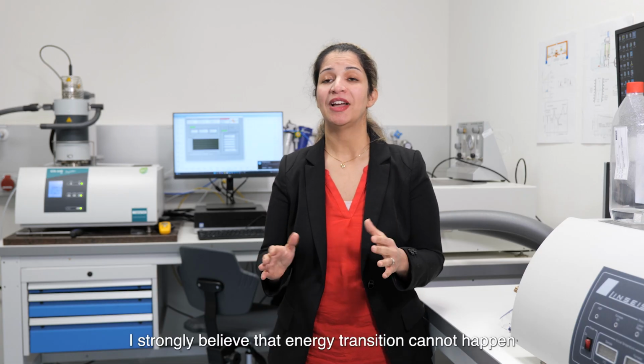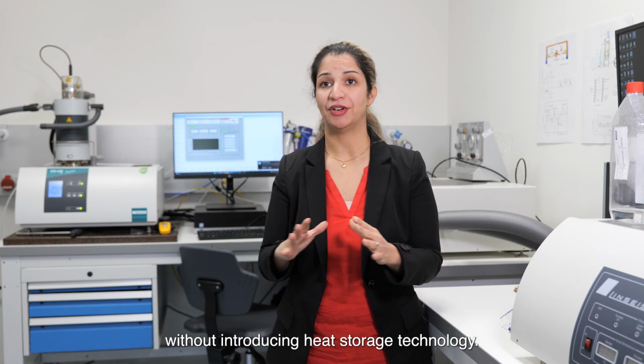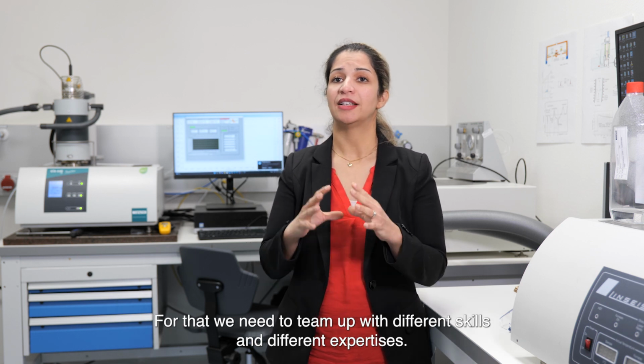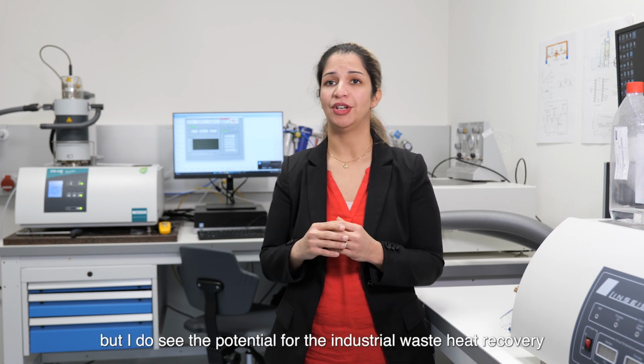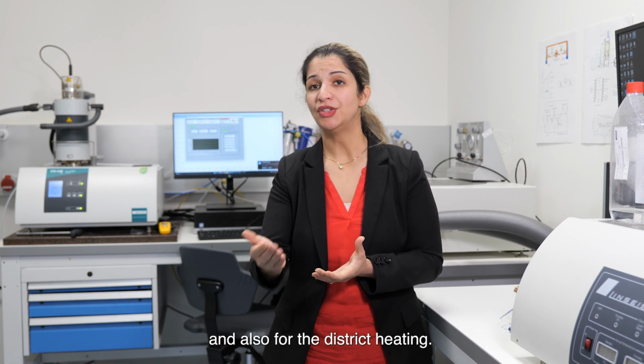I strongly believe that energy transition cannot happen without introducing heat storage technology. For that, we need to team up with different skills and different expertise. So far we have been focused mainly on the built environment, but I do see the potential for the industrial waste heat recovery and also for the district heating.